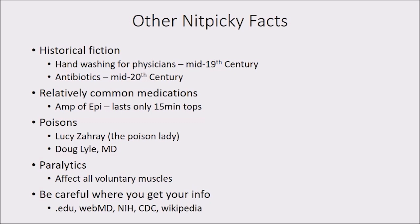Poisons, a very common question that I see on websites is what poison will cause this, that, or the other. And honestly, the public, including healthcare professionals, know a whole lot less about poisons than they do about some of these other things. And we're not going to be as bothered if you make up your own poison.